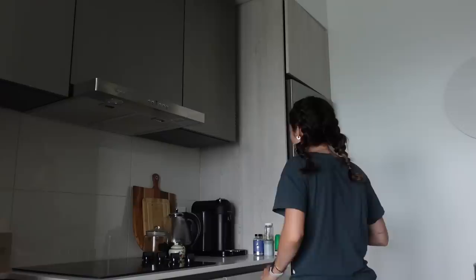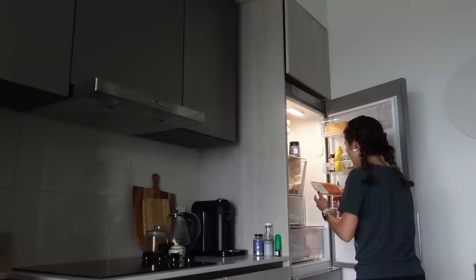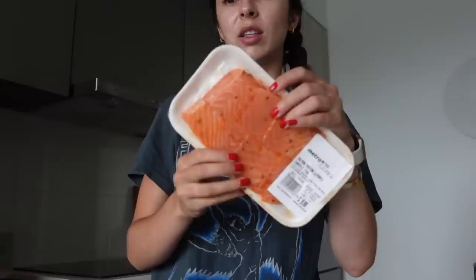I have some salmon fillets, so I think I'm gonna make one of these. And I'm just gonna have like some side of rice and probably just make like a little salad. So I just get these from Metro. This one has maple chipotle on it. So we're gonna heat that up.